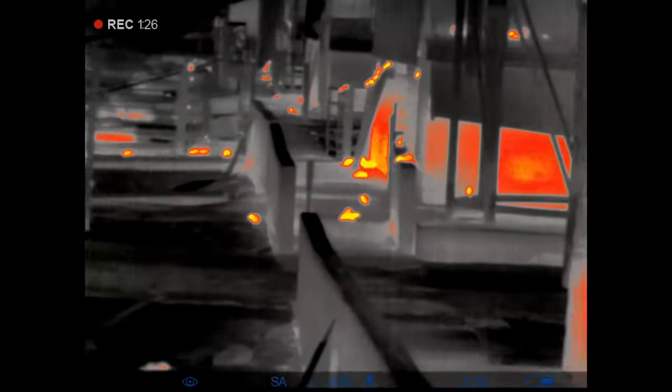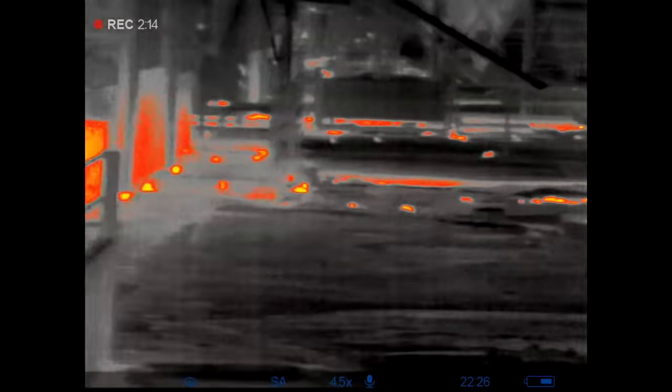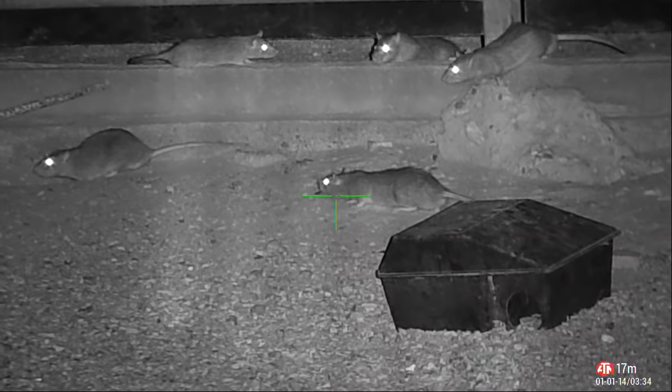I thought I'd give you a quick view through the Axion XM30S, just showing the heat signatures of all these rats that are running around on the ground. Well, some of them are running, others not so much. Okay, well that's all done. Let the carnage begin.